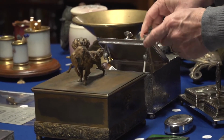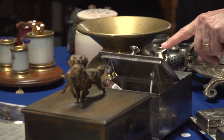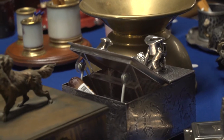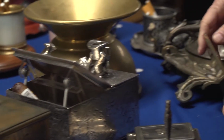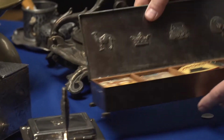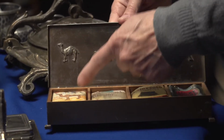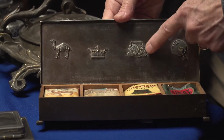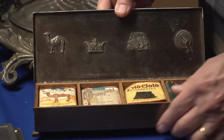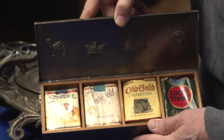And this one incorporates both a holder for the cigars and a place for your candle, which, as I mentioned earlier, was a better way to light your cigars and not inhale the sulfurous fumes of your match. This is a very clever box made by the Bradley and Hubbard Company, which is embossed with the insignia of various tobacco companies: the camel for Camel cigarettes, the crown for Chesterfield, the coins for Old Gold, and Lucky Strike, Lucky Gold Strike. And those are the original tobacco packages inside.